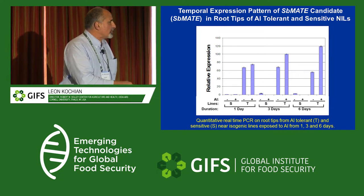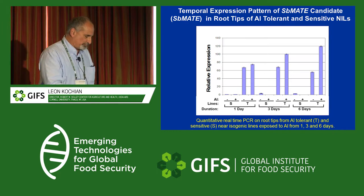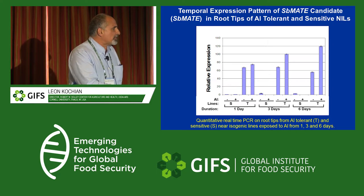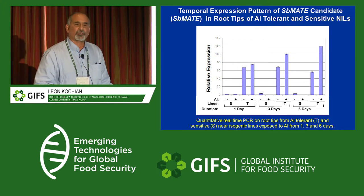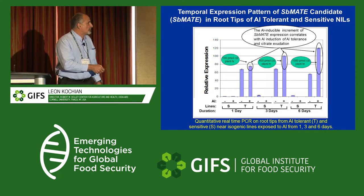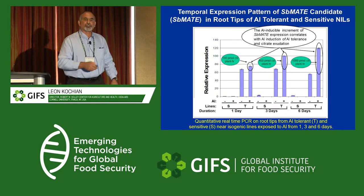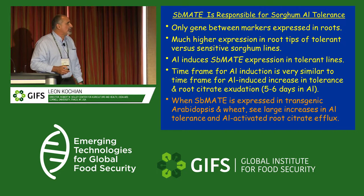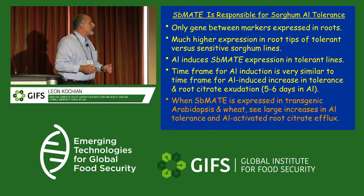After 1 day in aluminum, when they're not very tolerant, you do have this large constitutive expression, and that's not really associated with aluminum tolerance. What is associated is this incremental increase in expression under aluminum that takes about 6 days to fully express. And that coincides nicely with the induction in the rate of citrate release, the full induction of aluminum tolerance.